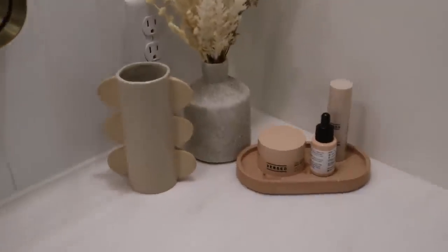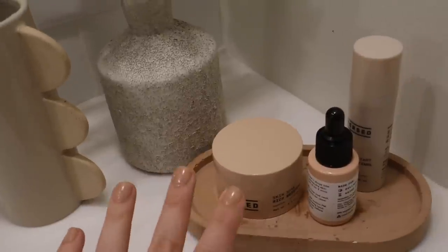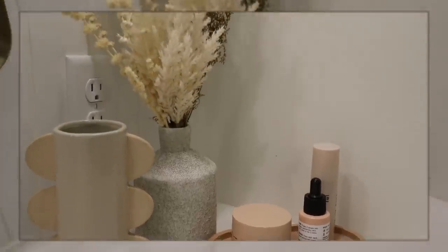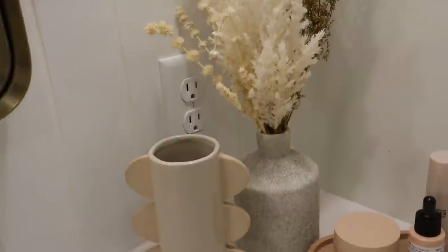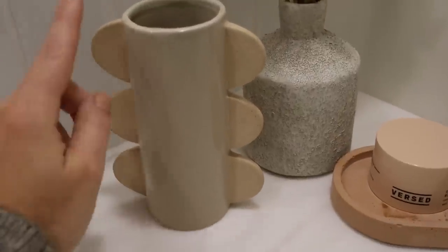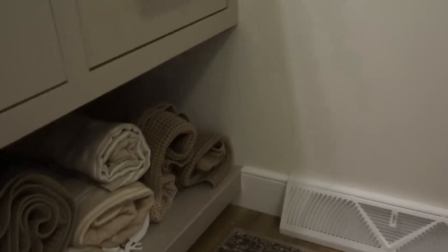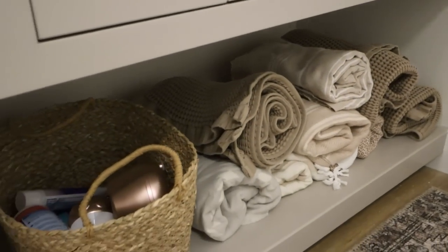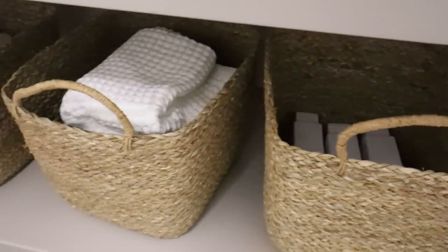Over here's another little vignette with my skincare. My Tula stuff was running out, and so I decided to try some pink packaged stuff. It's definitely not as good as Tula, I have to admit. But it looks cute there on the counter. Again, another concrete tray, more concrete details, and then just some dried floral. This was from Joann's, of all places. Don't sleep on Joann's. They have a lot of cool different decor pieces. And then down here, I just have rolled up towels, Turkish towels, Brooklinen towels. And then in here, you can see all these baskets were $4 a piece from Target.